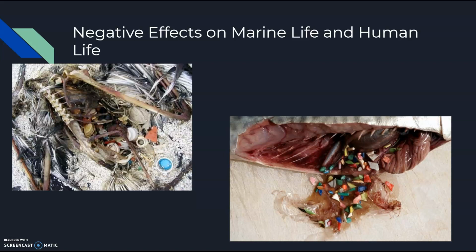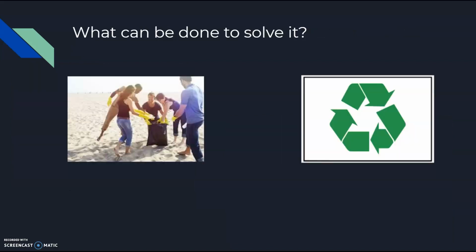Now, you may be wondering how we can prevent this. The easiest way to solve this is prevention. What you can do is start recycling, consume fewer plastic products, and use reusable things rather than trying to buy disposable water each time. Instead, just buy one water bottle that you can continue to refill. Or you can start cleaning up beaches and prevent plastic from even getting into the ocean.